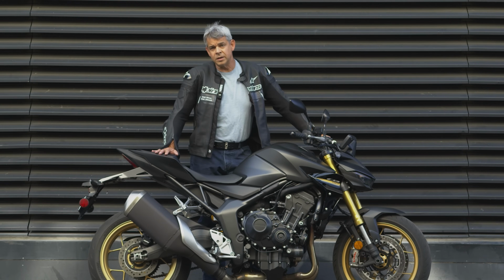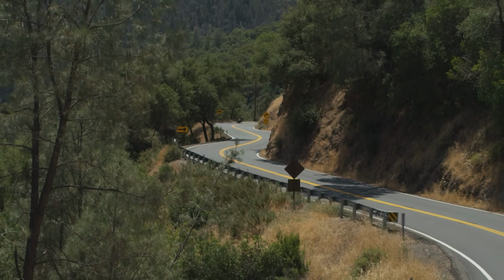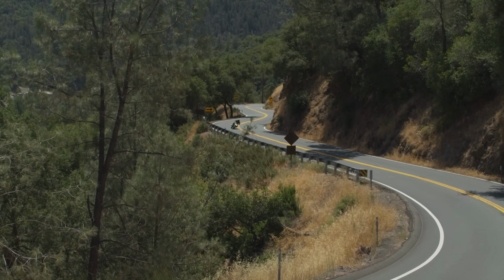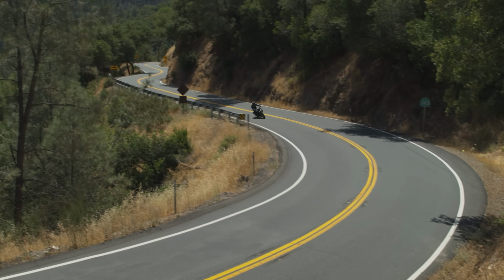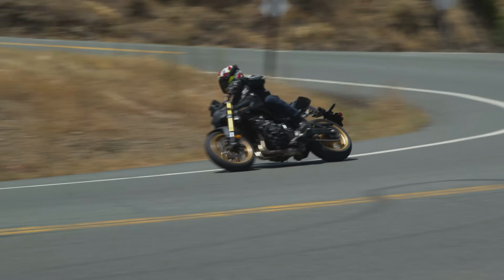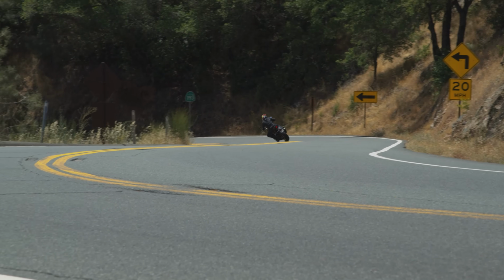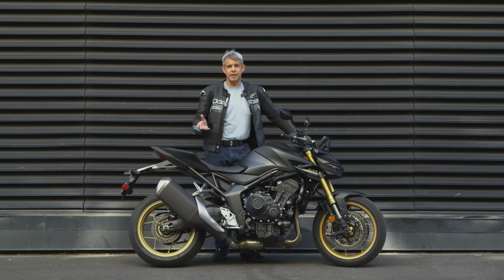We spent a couple hundred miles riding this thing today. We're actually in Sacramento, so we headed east. We went up through the mountains, had some really good curvy roads to go ride. Different types of asphalt, so it gave us a pretty good idea of how this thing handles in different circumstances. And for the most part, it's going to get a double thumbs up.